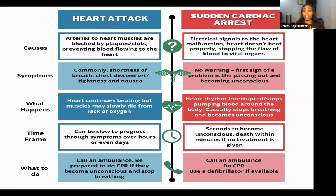So when you start feeling this discomfort, you quickly pick up your phone, call a friend, call your doctor, call your hospital, or the emergency service to rescue you. If you don't have anybody around to help, the person goes unconscious until intervention comes, or could just die from that point. Now, what happens? The heart continues beating, but muscles may slowly die from lack of what? Oxygen.